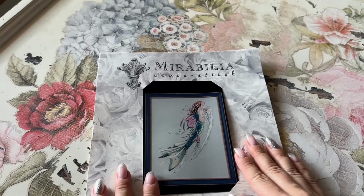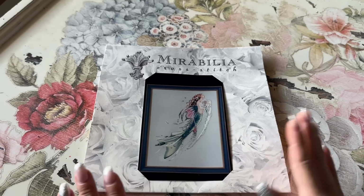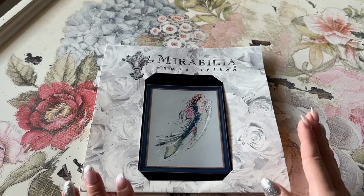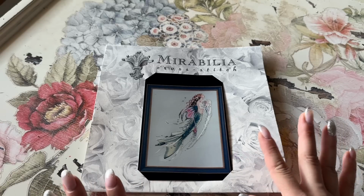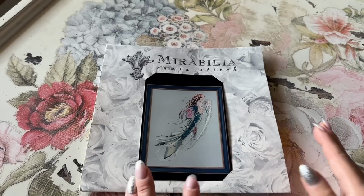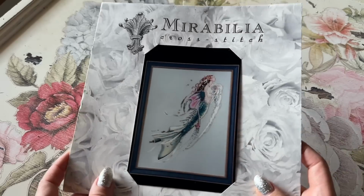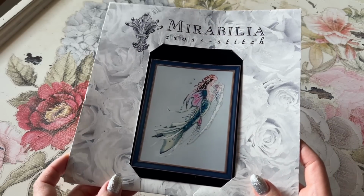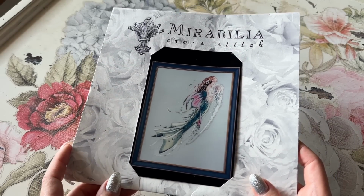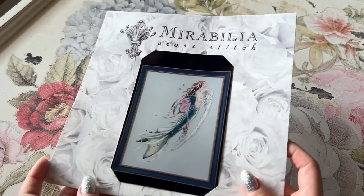I found out about this pattern probably a year and a half ago, and I liked it, but I had no idea that it's out of print. So back then I didn't hurry up to start searching for it. I just thought, okay, when I will be in a mermaid mood, I will buy it. And at the beginning of this year, I thought, okay, I think I finally want to purchase the pattern. Turns out it's out of print. So I've been hunting and I finally was able to purchase it on eBay.